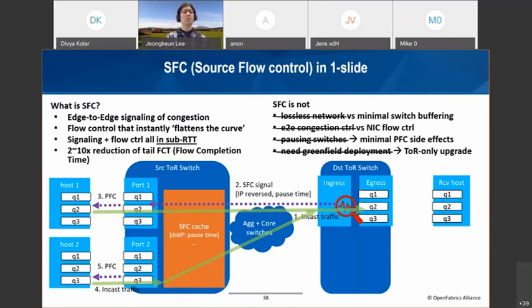So the combination of these two has lots of benefits, and later we can show that we can reduce the application or network tail flow completion time from 2x up to 10x, depending on the workload and the size of the network, etc. So just to clarify, we are not proposing SFC as another lossless network. We aim to detect and react to the congestion as early as possible and protect the scarce switch buffer resources. But this is not another attempt at a complete lossless network.